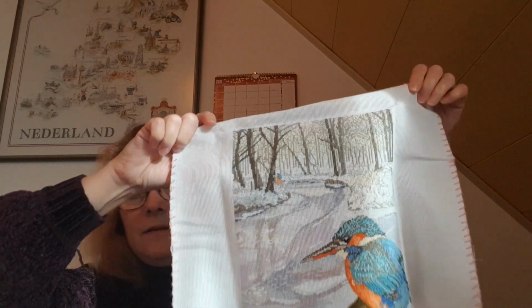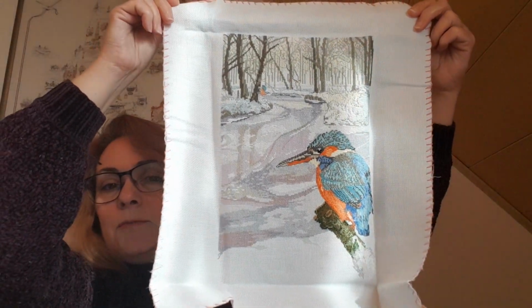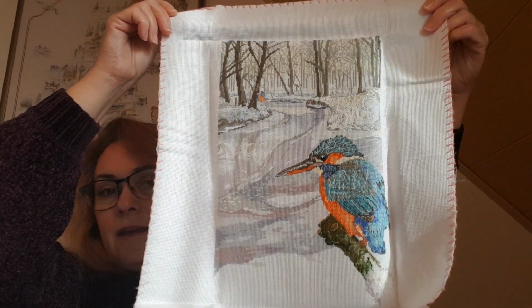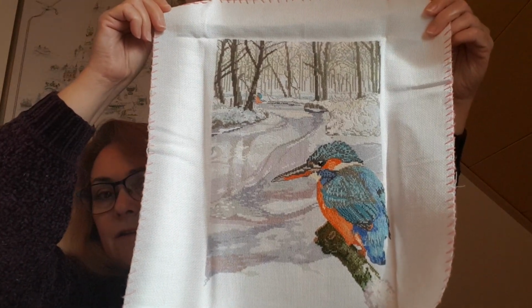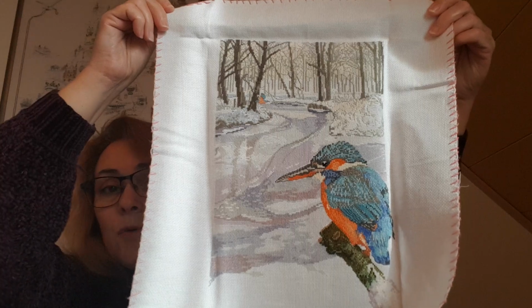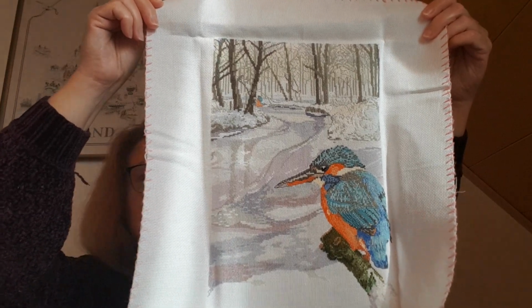Sorry, fold that down better. You can see it stays in my under the bed box. They have several birds in this kind of style, and I think I have them all. Yeah, I went mad, but I didn't pay full price. If you know me, you know I don't pay full price.